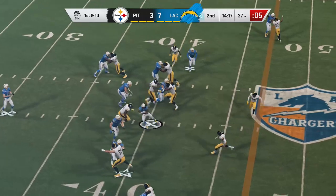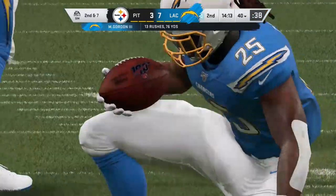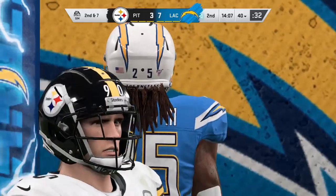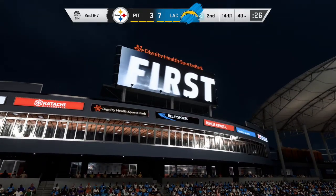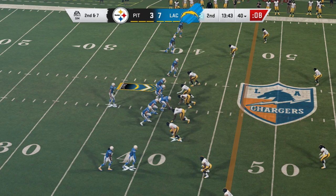From the shotgun now, here's an inside give. And he's dropped right at the 40. Gain of 3. 3 yards on the pickup there, and it'll be 2nd down. They tried a quick hitter inside, but that one was swallowed up because what they're hoping is those big defensive linemen will take the bait and move laterally and open up a crease that they can run through. Didn't happen on that play.